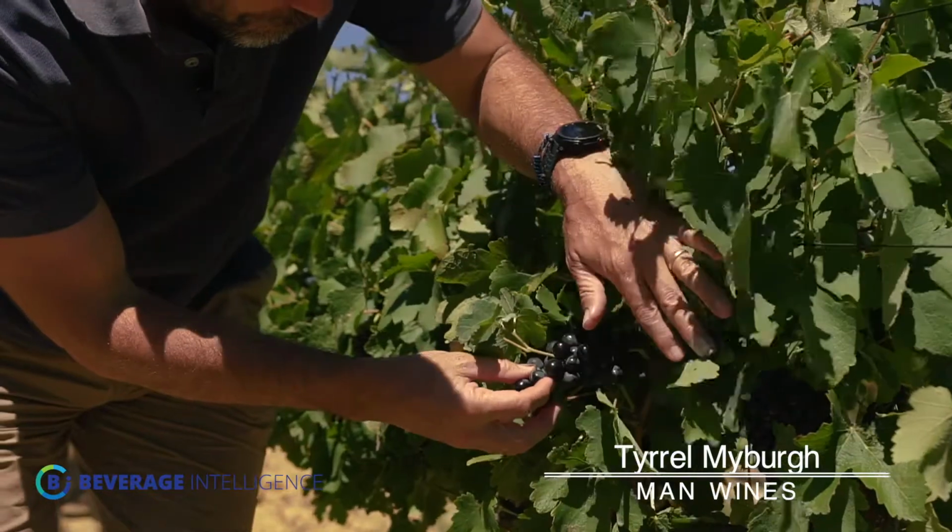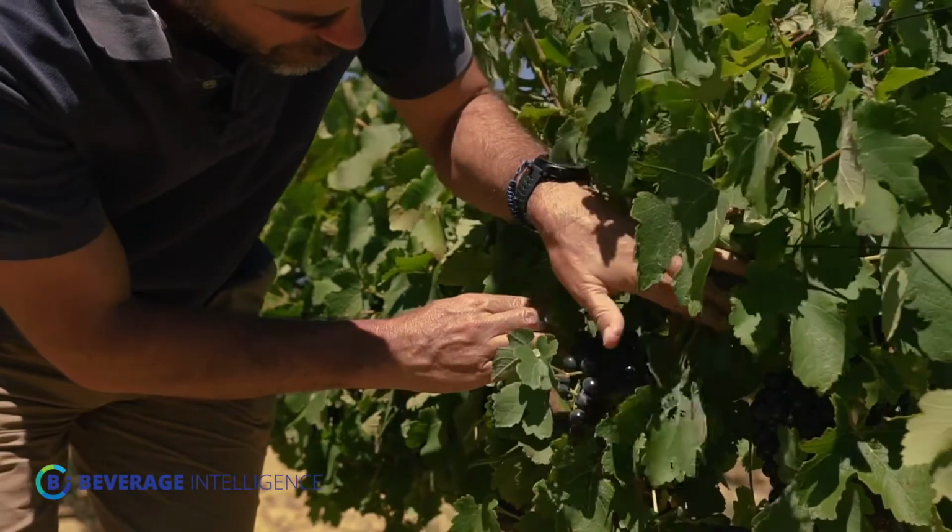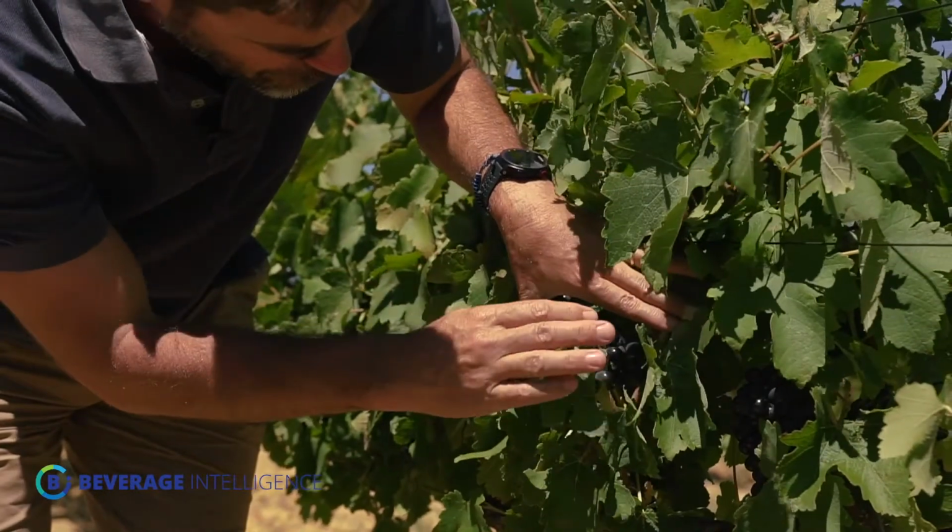Okay, so the grape Shiraz, also known as Syrah. There's a constant debate: should we call it Shiraz, should we call it Syrah? But anyway, it doesn't really matter. I don't think the grape itself really cares. Shiraz is something that does particularly well in South Africa.